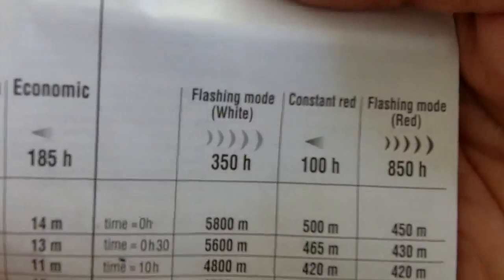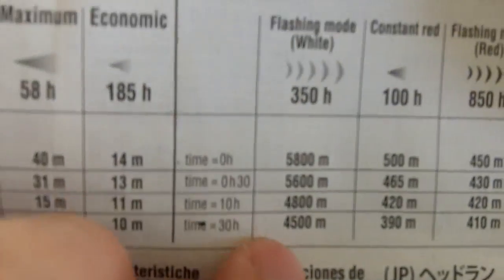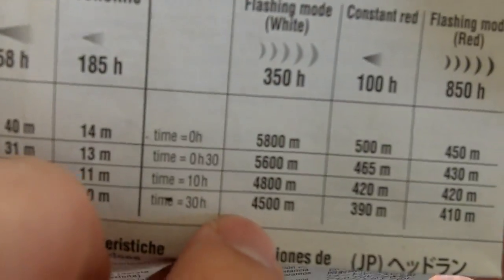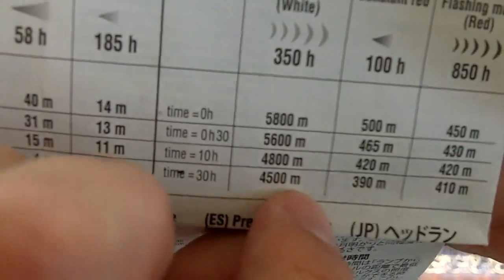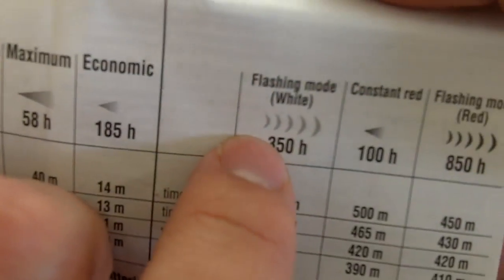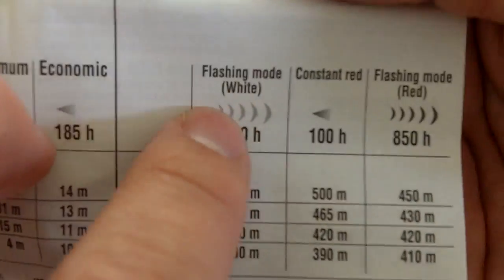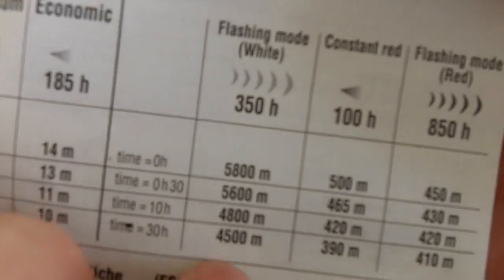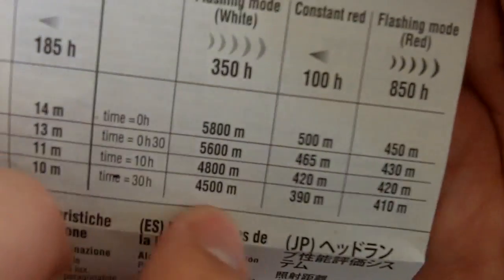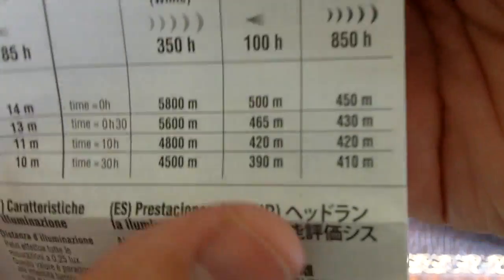And finally, another very interesting thing here is that in the flash mode, the strobe mode, after 30 hours it still has a 4,500 meter reach, 4 and a half kilometers of reach for a strobe mode. And as I indicated to my son, if he gets lost, he turns on this strobe mode, and it's going to be much easier to find someone with this strobe mode turned on. If there's a rescue team looking for you using night vision, it's going to be lighting up the entire mountain with the strobe mode. It's going to be very easy to find you. A very nice idea, along with a whistle which I gave to my son.